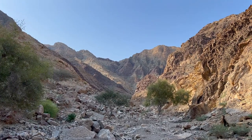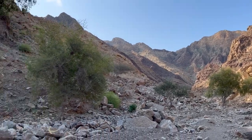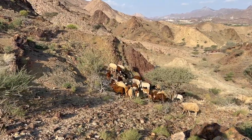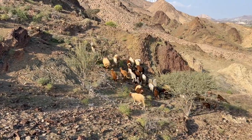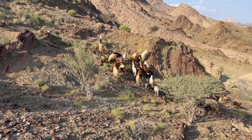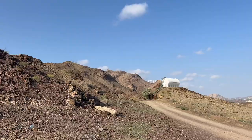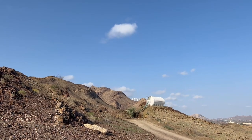Look at the different terrain colors you see in between these cliffs. Just beautiful, beautiful, beautiful. Wow, guys, just had to take a video of this. Look at that. Isn't that a beauty? Wow. Yeah, sheep. Just to get an idea where we are, we're right behind the famous Hatta sign, right there.